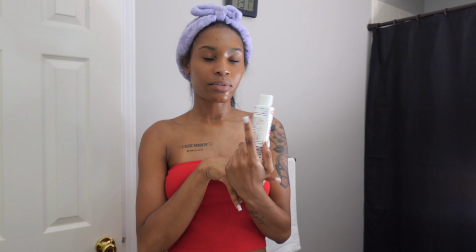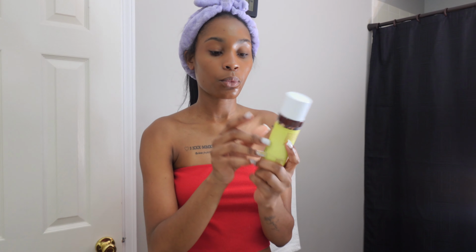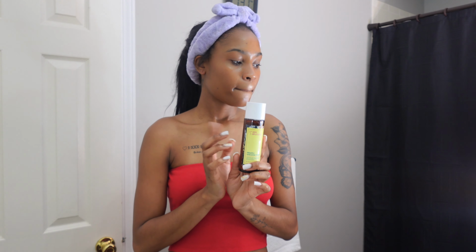Then I will go in, so I got prescribed benzoyl peroxide from my dermatologist. So I also go in with this afterwards. And then lastly, I will go in with the Good Molecules Pineapple Exfoliating Powder. Now I might not use this only because I'm planning on using a face mask and that just might be too harsh on my skin. But I usually use this at nighttime, like later on tonight.